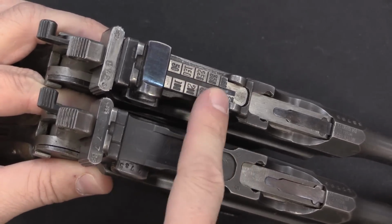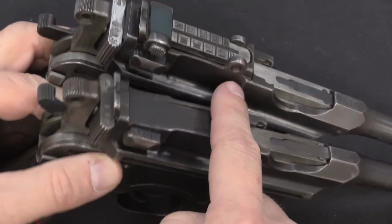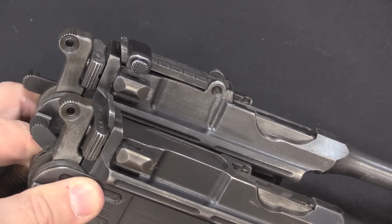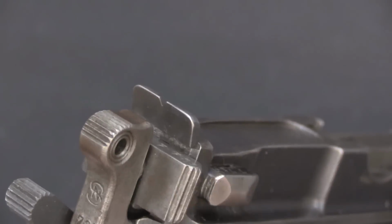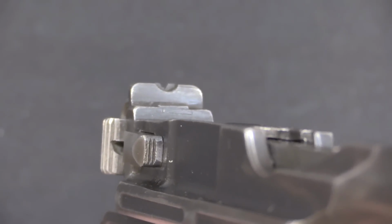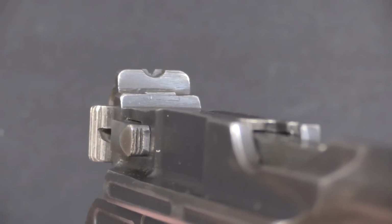And so the rear sight leaf was removed, and these lugs that originally held it on were simply milled flat off the top of the gun. And in its place, a fixed rear V-notch sight was simply dovetailed into place and installed.